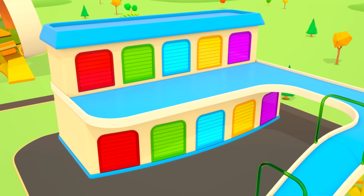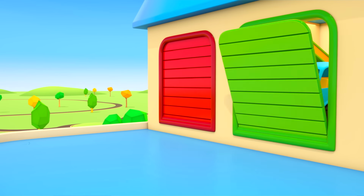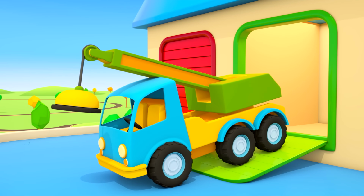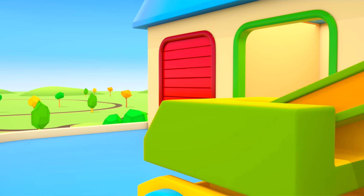Who will help them? Something's coming out of the big garage. It's a truck crane. He has a magnet on his arm. With this magnet, he can pick up the cars and put them back on the transporter.